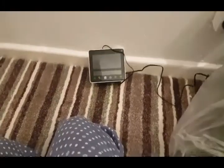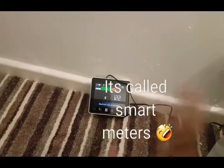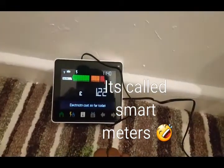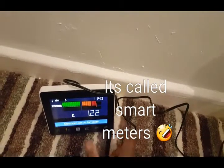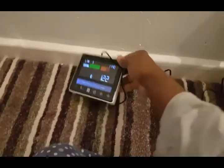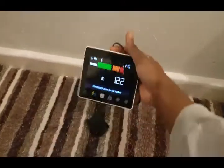I don't know exactly what it's called, but it's a new meter whereby you can see exactly how much you're using. Like today, this one says I have used £1.22 so far from midnight, and it's morning time. So, yeah, anyway, it allows you to see your outgoing and your ingoing.